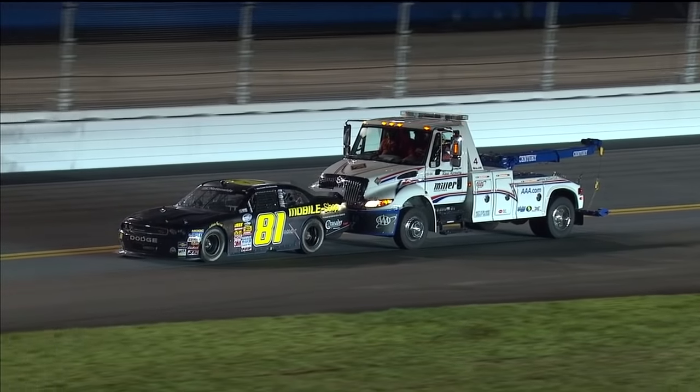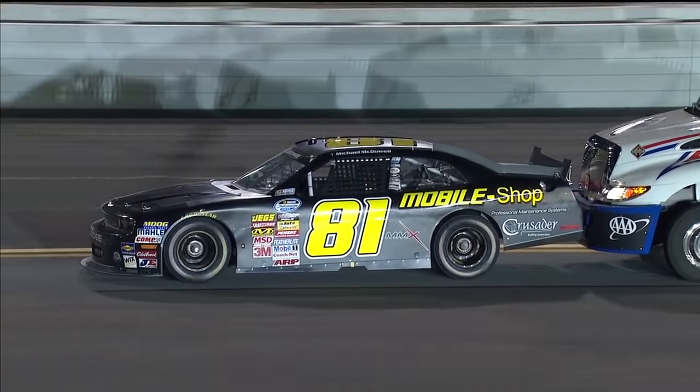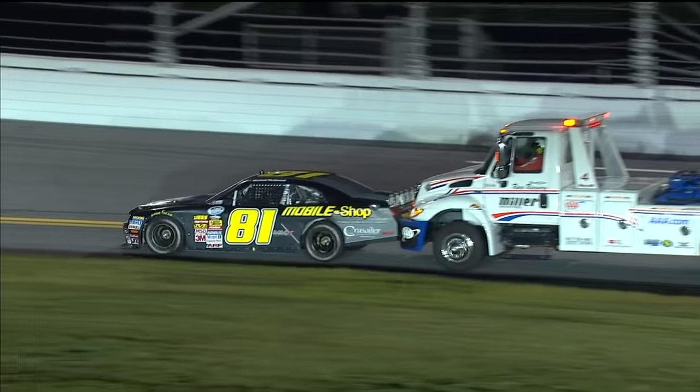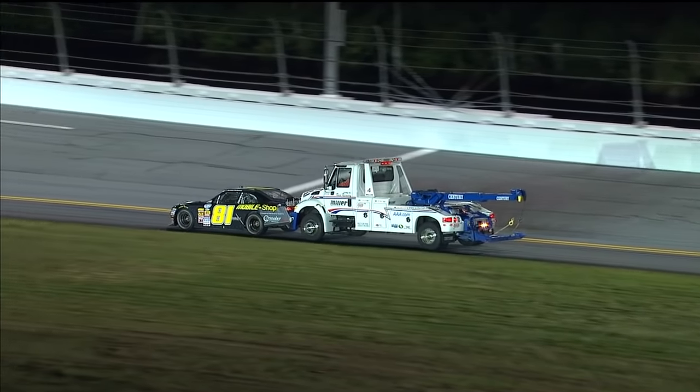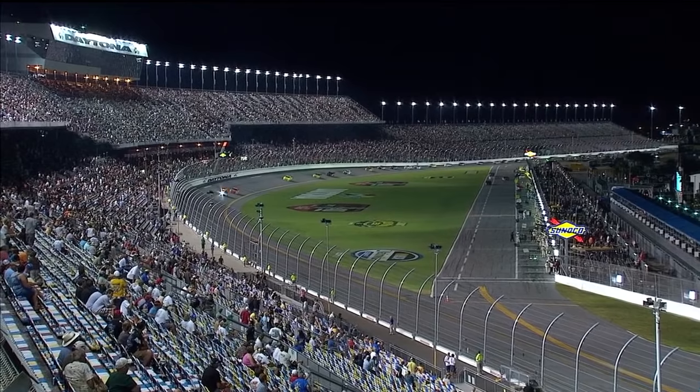Well, Michael McDowell got the free pass, but so much for that. Didn't have enough fuel to take advantage of it, looks like. Yeah, that's a shame. Needing to get a little help to get back into the pit area and make what should be his final pit stop.